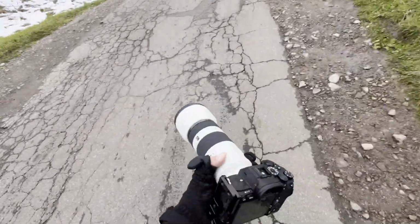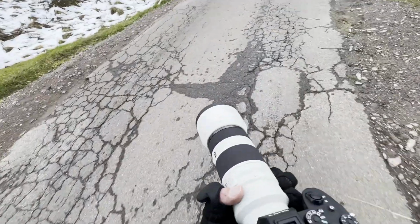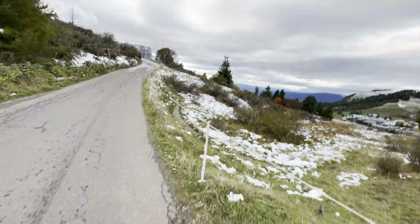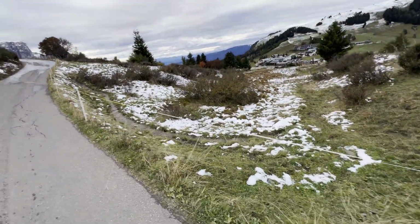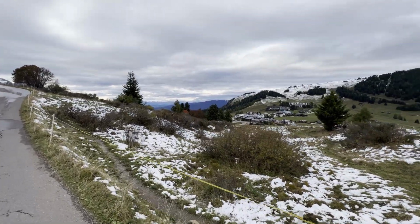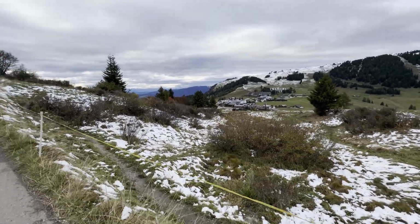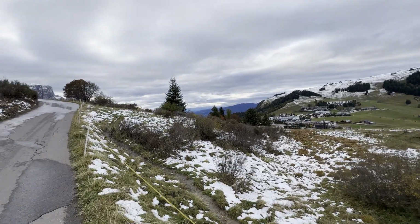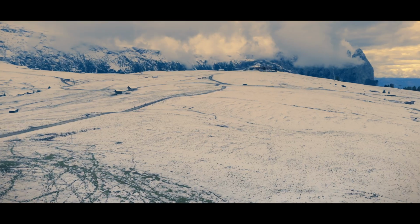And the second reason I'm doing this is because, as you all know, I crashed my standard zoom lens a few days ago. So basically I have the wide angle 17-28 millimeters now, and the 70-200. And in these conditions, I'm opting for the 70-200.